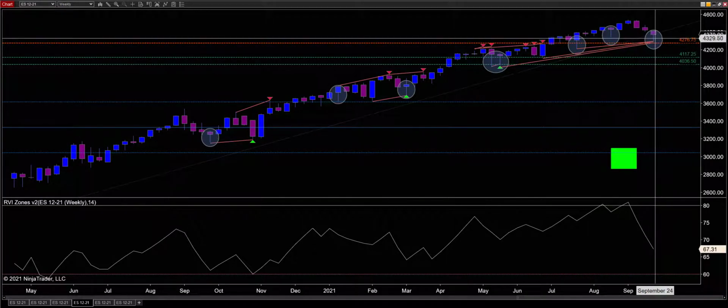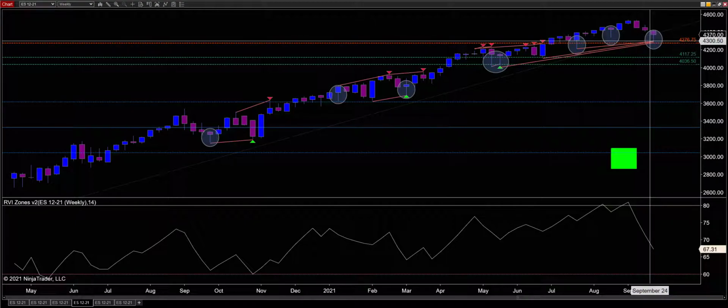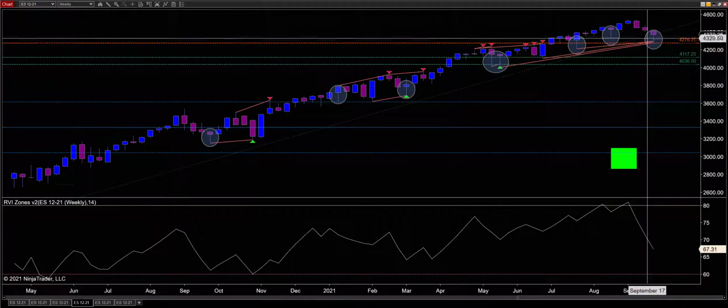The one thing that I would like to argue is that what looks to be an IRB bar right there.